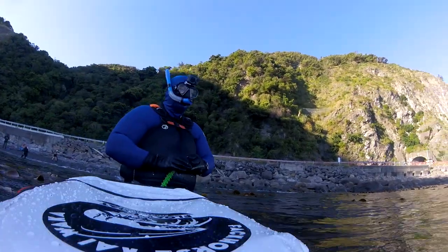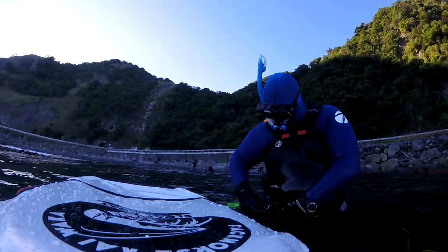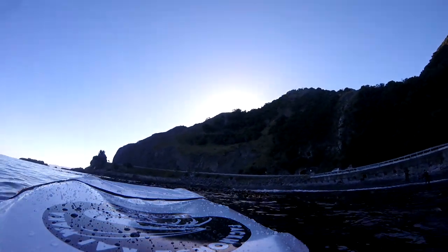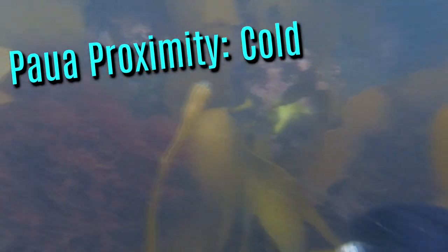Clipping on my MPI knife there to my weight belt. This is the maiden voyage of the little Kaiwaka Iti, little float boat. What such a fantastic little thing. Little do I realize it in this early part of the dive, but my proximity to the paua is a long way off. I'm honestly nowhere near it, so my paua proximity at this point is cold.